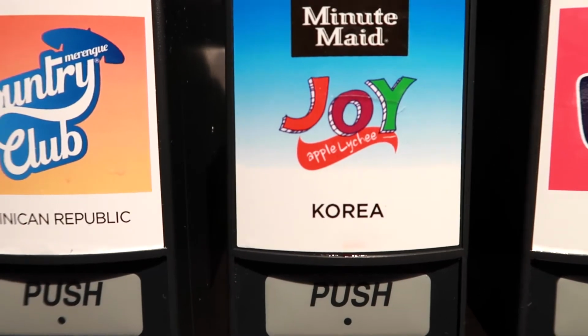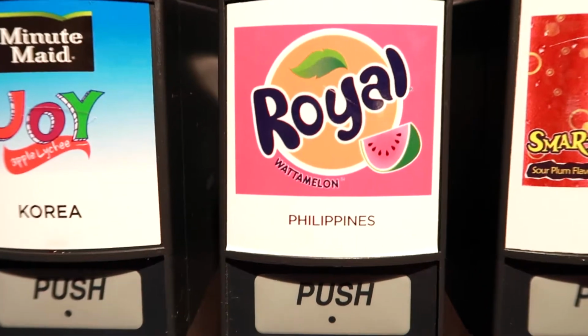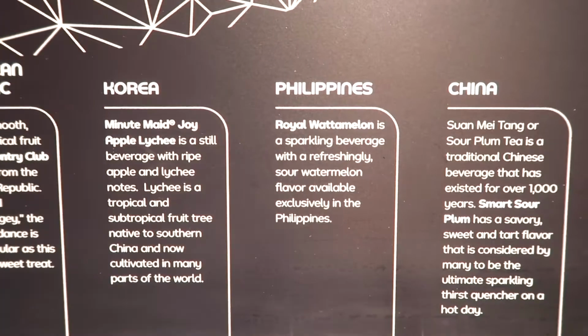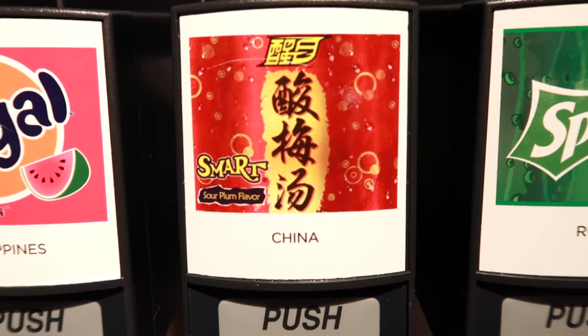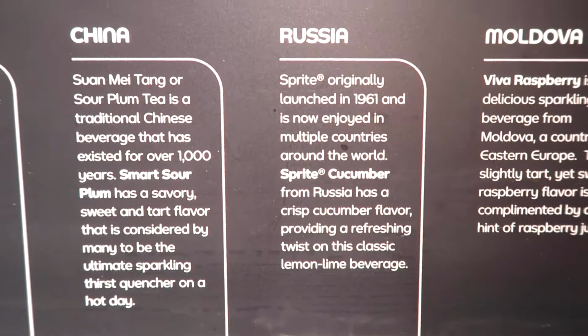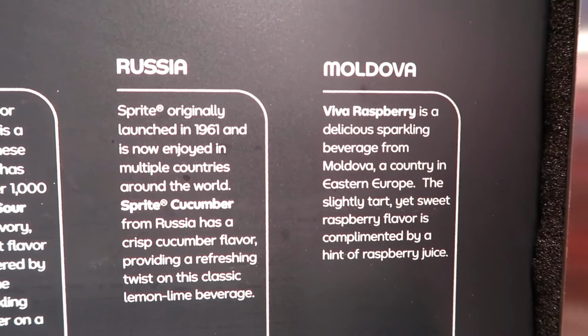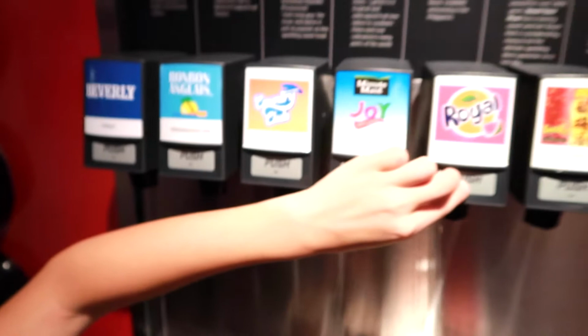Korea is a Minute Maid Joy Apple Lychee. They have Philippines, they have Watermelon Royale. They have China, Sprite is Russian with cucumbers, that's interesting. Moldova is a raspberry. Awesome, so now that we've looked at each of the different drinks, let's all try them together.